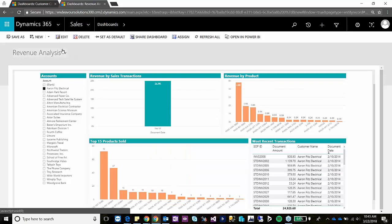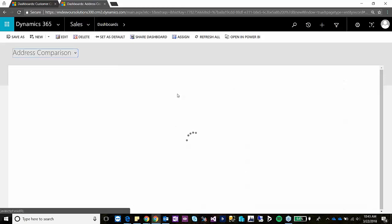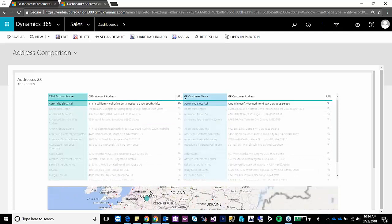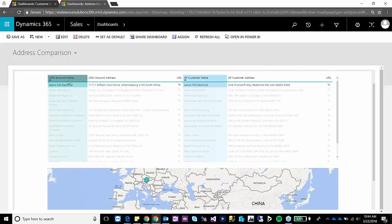Perfect. And the last thing that I wanted to show you was the address comparison dashboard. And again, these are all dashboards that are created using Power BI that Scott mentioned a while ago. So this one just shows you an overview of the different addresses that are stored in Dynamics CRM and Dynamics GP. It lets you quickly compare the two and find out any major or minor differences, if there are any. And if you select one, it actually zooms into this little map that you have here for a better visual understanding.